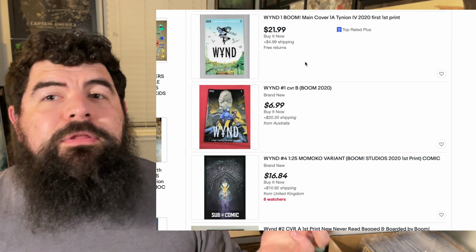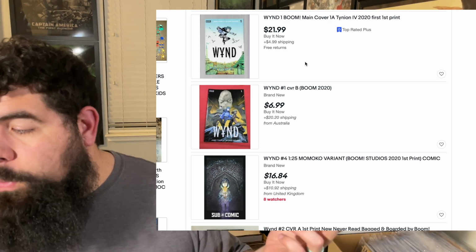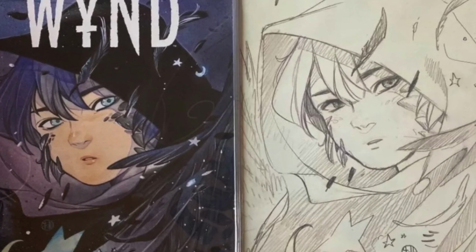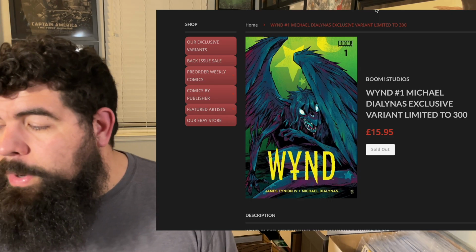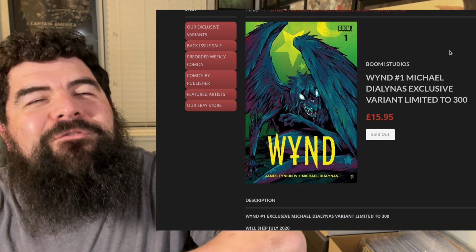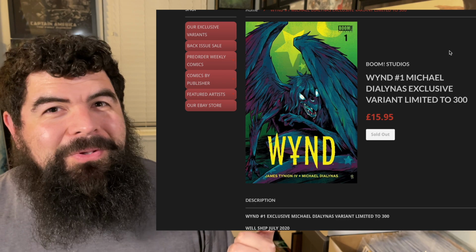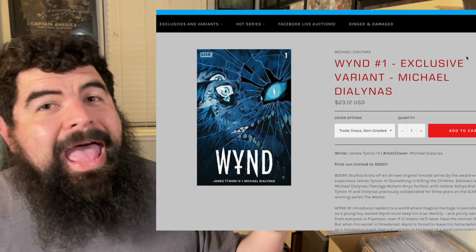Then you get into the exclusive aspect of it. The first ones that I was able to find: I know they did a Momoko Wynd number 1, but they did this trade dress and they did a sketch cover. I know that was a set at one point where you get the trade dress and the sketch. You had this Wynd number 1 limited to just 300 copies, which is a very small print run. I'll show you some of the prices of these books in a second. But you have this cover as well, which I think is super cool. And then you have this exclusive cover limited to 1,000 copies by Michael as well.